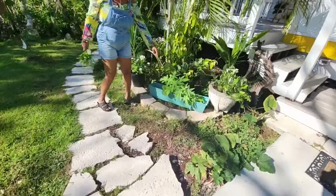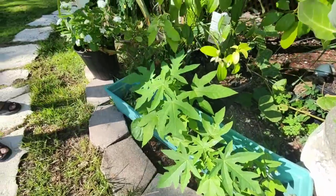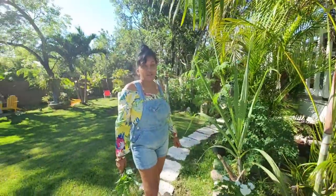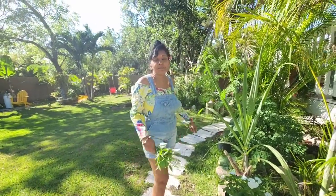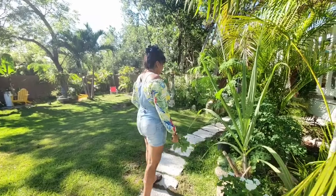These are some new papayas that we have to transplant. We grow from a seed, and these seeds are from the Jupiter garden. So every time I bring papaya over here, I throw the seeds and hopefully they will grow. So that's some of them coming up there.